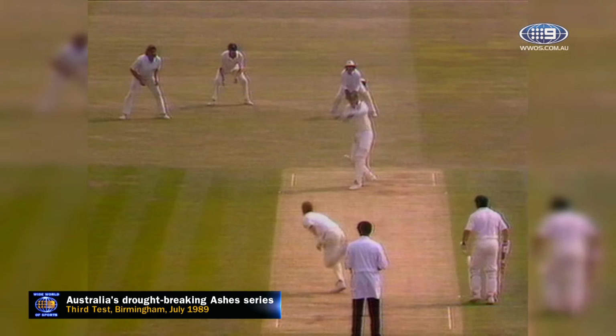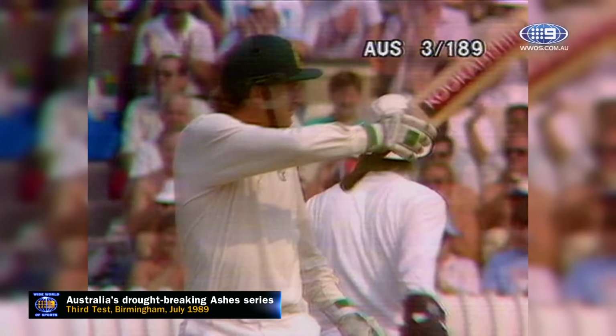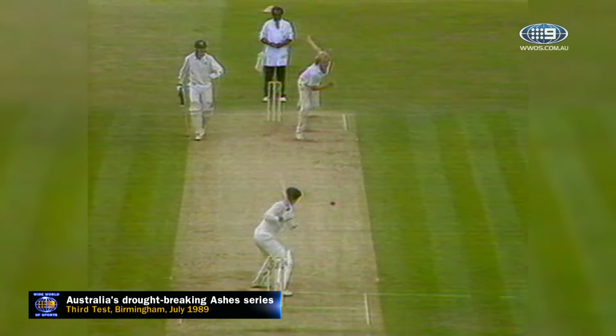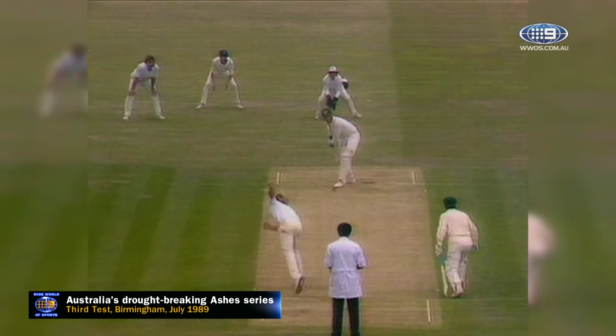That's gone. 4 more. But it was Dean Jones who produced the performance of the third Test with a knock of 157. Stylishly, Dilly stops it. There it is, between his legs. Steve Waugh joined the Victorian and the onslaught continued. Great shot. And outside leg stump, and that's bread and butter for Dean Jones for 4 runs.